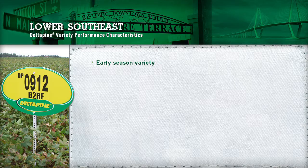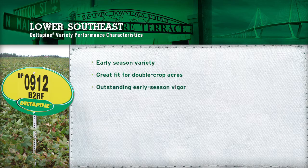0912 is an early season variety that has really done great in the lower southeast, planted early or late, but we've really found a fit for 0912 planted late, especially in double crop situations. It's got extremely good early season vigor, comes out of the ground growing, gives you good yield potential and an adequate fiber package.